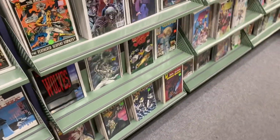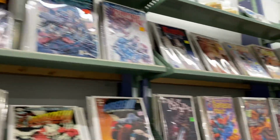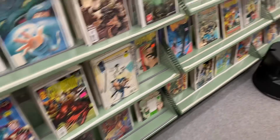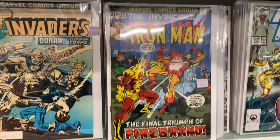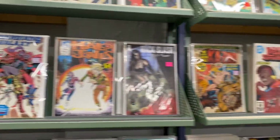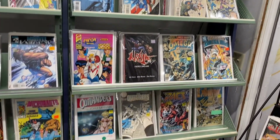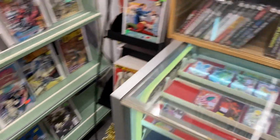As you see, I'm just scanning through and seeing what they have. There's a lot of modern stuff and random 90s stuff, a lot of independent books, a lot of interesting comics, but nothing that I really needed or wanted on this wall here. Still some cool stuff, a little Iron Man action for $17. The price is a little high on some of the books, but it is an antique shop. We see a little Astonishing Tales Ka-Zar. There's some interesting stuff here on the wall, but nothing that I wanted, but still really cool to see all these books out on display.